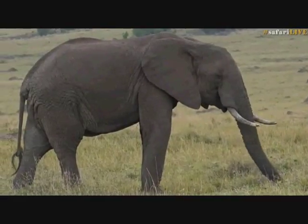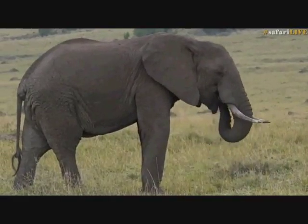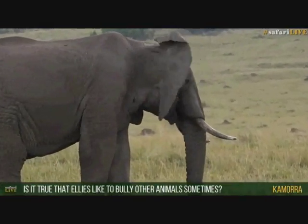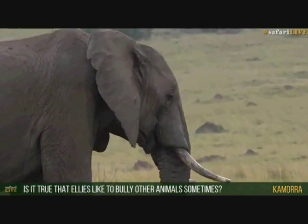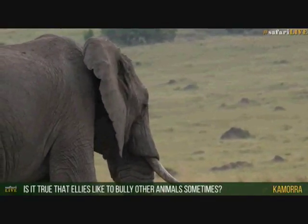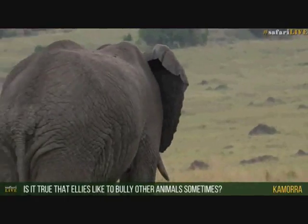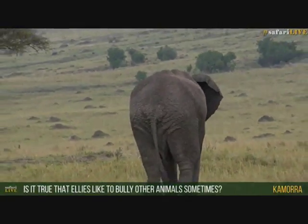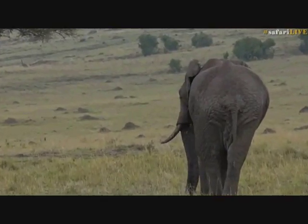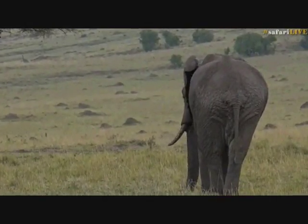Tamora, yes, it is true that elephants like to bully other animals sometimes. I suppose bullying is the wrong term to use because they're animals, and bullying sort of implies a nasty intent. But yes, they do bully other animals, particularly around water holes. They'll often chase the other animals away. They won't let them come and drink. They will, what's the word?